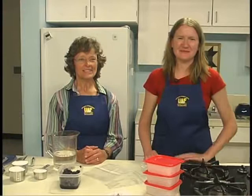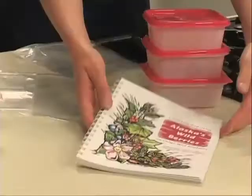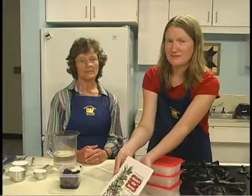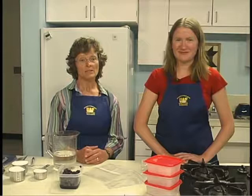Now that the berries are cleaned, they are ready to store by freezing, drying, or canning. We'll be referring to Alaska's wild berries for specific information on how to preserve your berries. So let's talk about freezing. One of the most popular ways to save your berries is to freeze them. Berries may be packed with syrup, sugar, or dry packed.